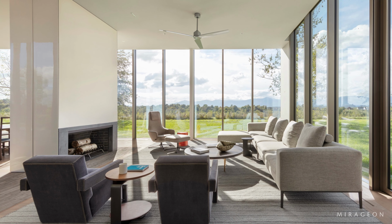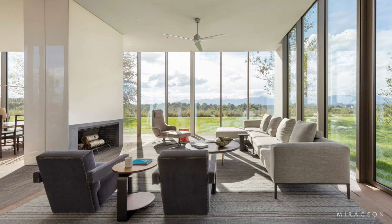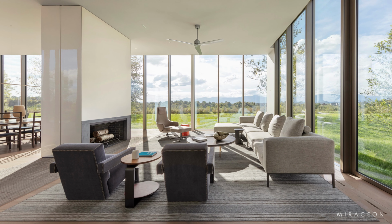Through its floor-to-ceiling windows and an elongated skylight, the house is designed to capture the morning sunlight from the east and the setting sun to the west, helping define distinct spaces within a wide-open floor plan.